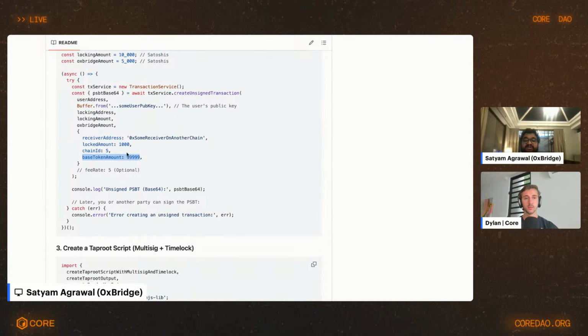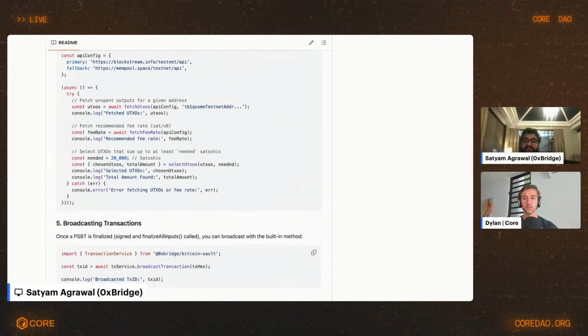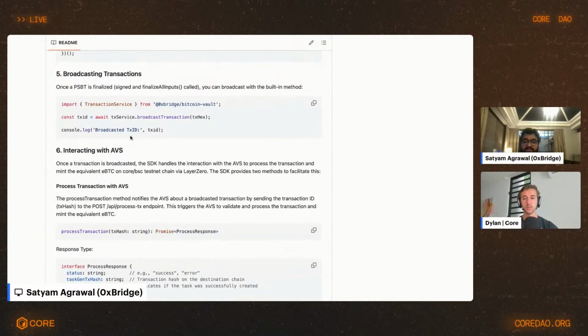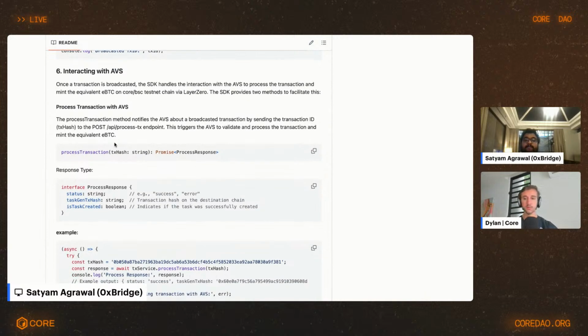So once you've created the unsigned transaction, you give it to the user to sign. They sign it and submit it. After the submission, like broadcasting, what would happen? You interact with the AVS, and for the interaction of the AVS itself, we process the transaction. There's a network of operators. Those are decentralized, but they provide an endpoint to get the details from the SDK itself.